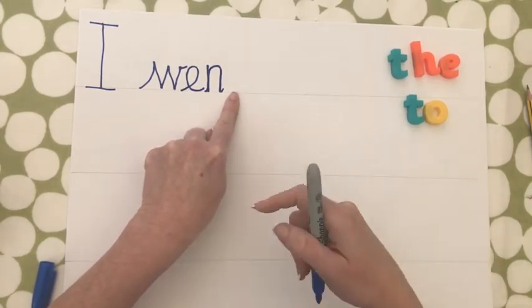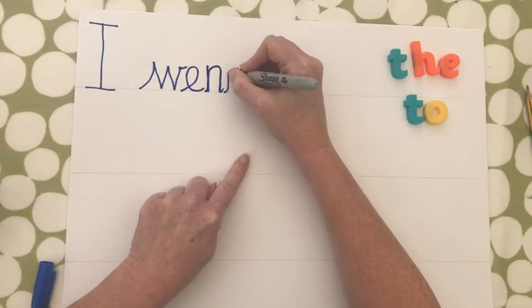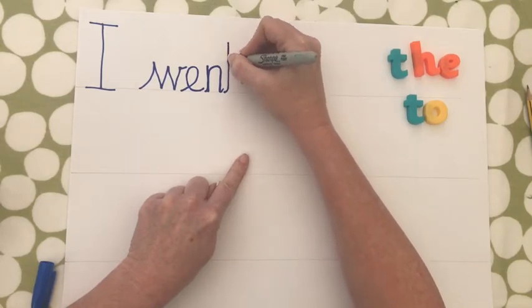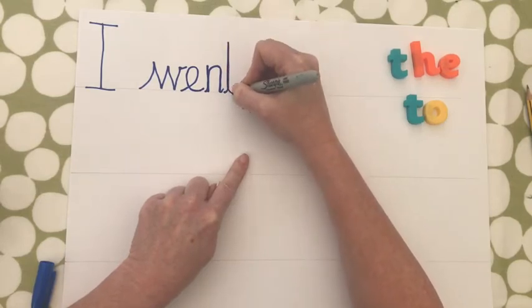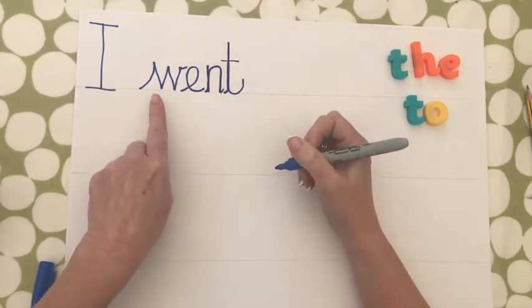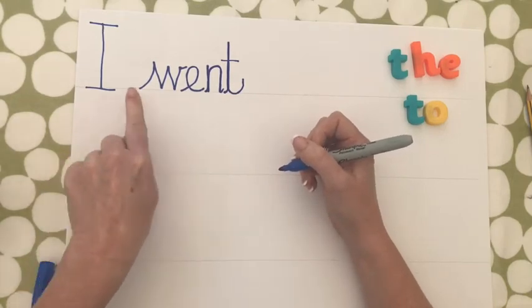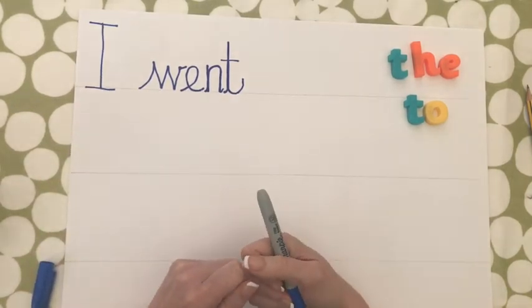I can see one of those over here. So to write a t, I need to start on the line, join in with me, whoosh up, up, up, up, up, up, up, and down with the curly bottom, curl it round, take your pen off, and then go across. W-e-n-t, went. I went. Good job.